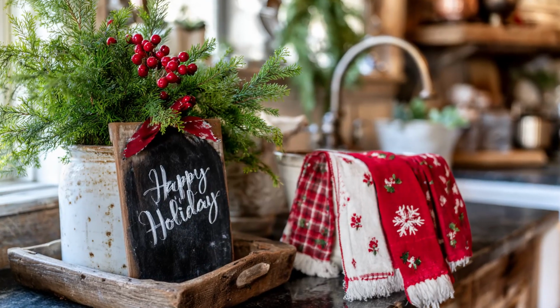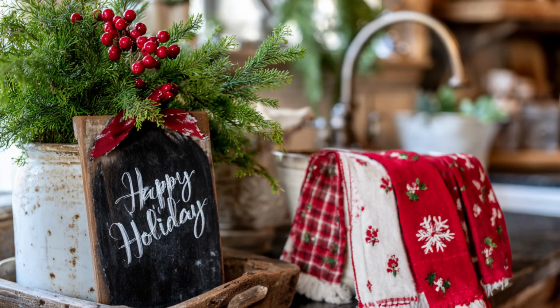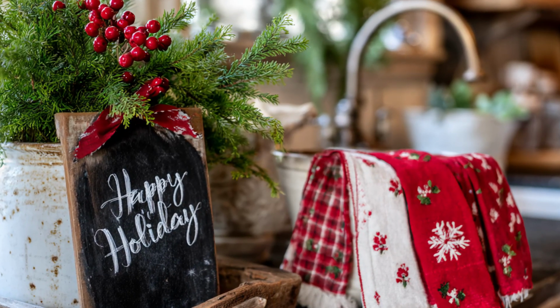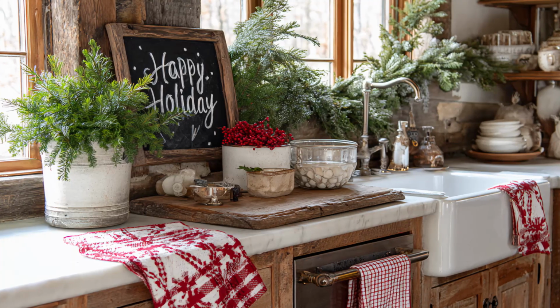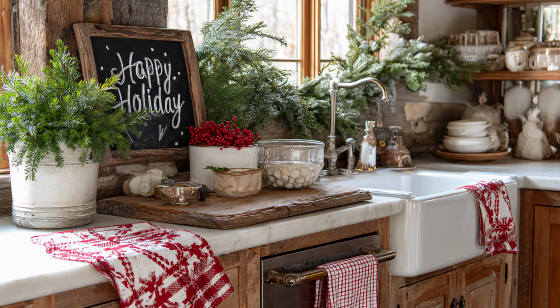Add a red and white checkered runner on the counter for a pop of color. Display a vintage cookie tin filled with holiday treats as a focal point. Small potted herbs wrapped in burlap and tied with red ribbon enhance the rustic, festive vibe.